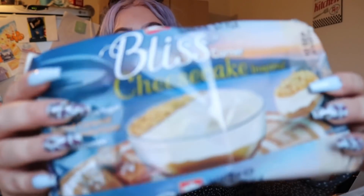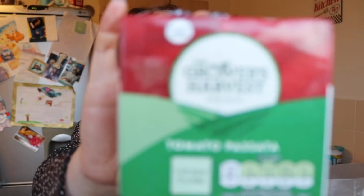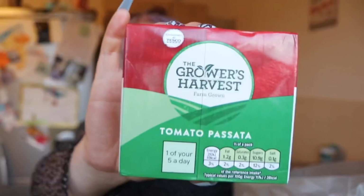Also picked these up as well, they look quite interesting. They were £1. So these are the Bliss Corners. These ones are the whipped Greek style ones, cheesecake inspired. It's salted caramel and it looks really nice. Bloody love Greek yogurt, honestly, it's really nice. Some more orange juice, like I said, this was 2 for £1.40. Also picked up some of this passata as well, is that how you say it?